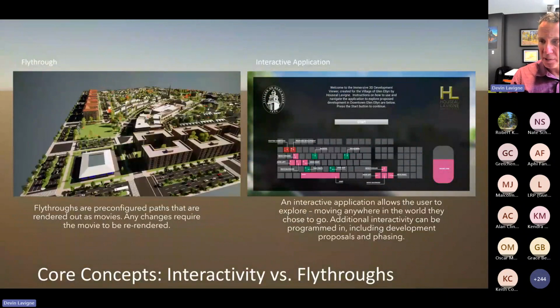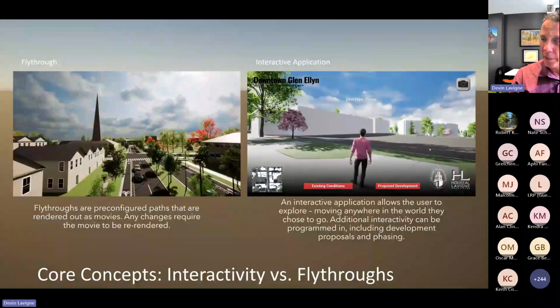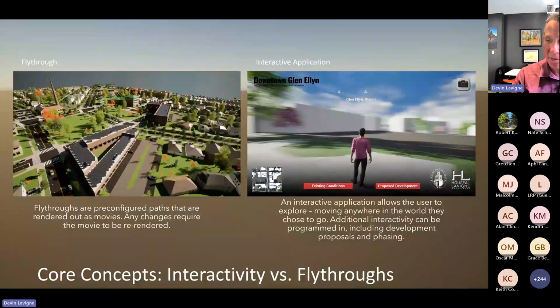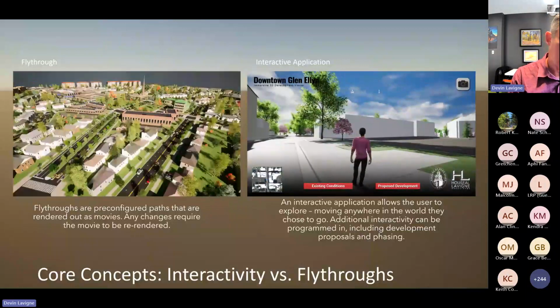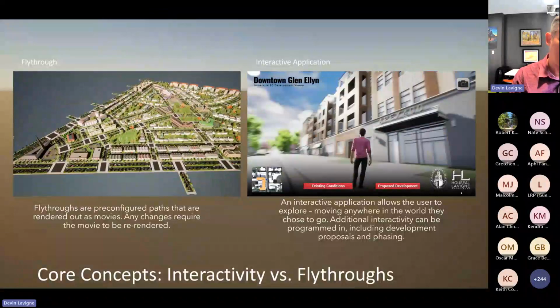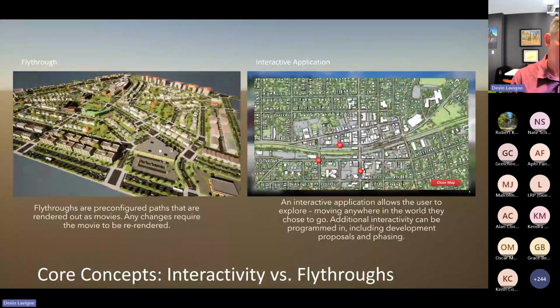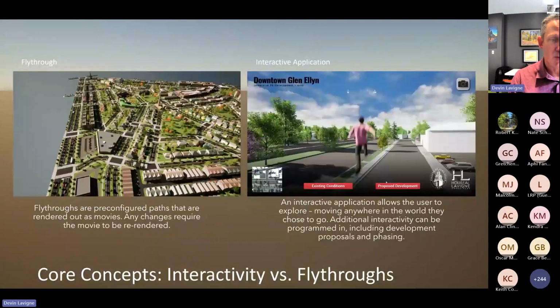Another thing we do, and this is something we need to know early on, are we doing a fly-through, or are we going to build an interactive application? If we're doing a fly-through, we'll use either Omniverse or Twinmotion. If we're building an interactive application, we'll use the Unreal Engine to put a character in a map, and we'll walk through all of these.